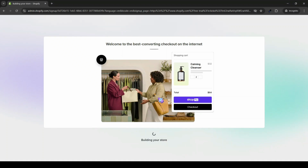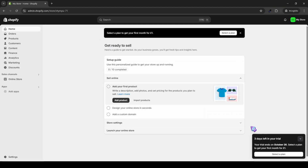Within seconds it will take us to the Shopify dashboard, and here you'll find that the free trial has started, and also your first month on Shopify will only cost $1 instead of $39, so this is a very excellent offer that will save you a lot.